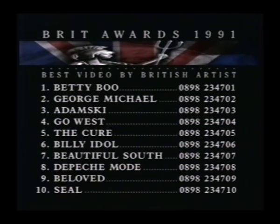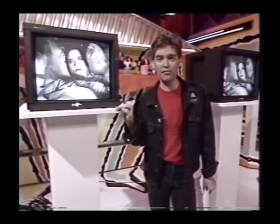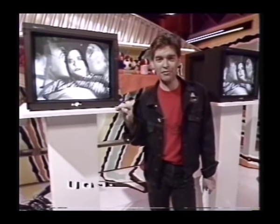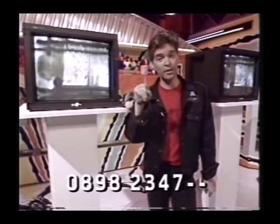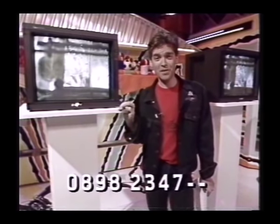02, if you're voting for George Michael, then it goes 03, 04. So it's quite simple, right the way down to the bottom. If you're voting for number 10, Seal, then it would be 10. So it's that full number that I gave you before, and then the number of the video that you wrote down as your favourite after it. And don't forget, if it's like number four, it will need an O in front of it. Number three will need an O. So there you go, the best of luck.